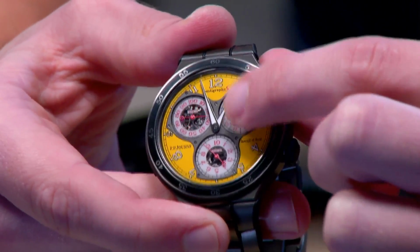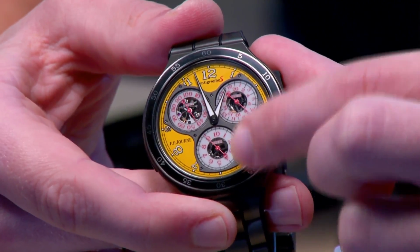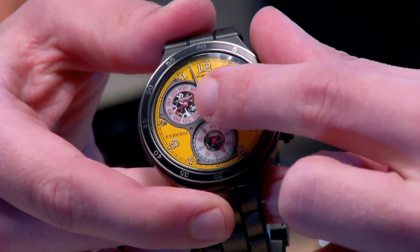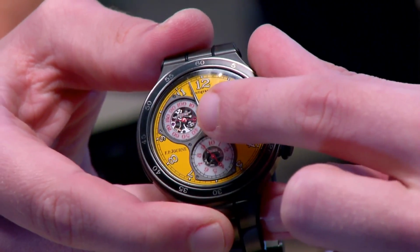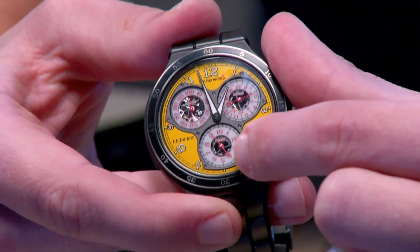Now, there is a matte finished bezel for the registers at center, and you can see we've done away with the tachymeter scales from the standard model so that we can open these registers, read them more easily, and glimpse the movement through their centers. 1 second in 1/100th of a second increments, the foudroyante giving the watch its name. There is a 20-second register over at 2 o'clock, and then at the base of the dial, a 10-minute register.